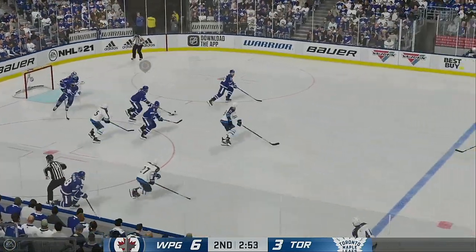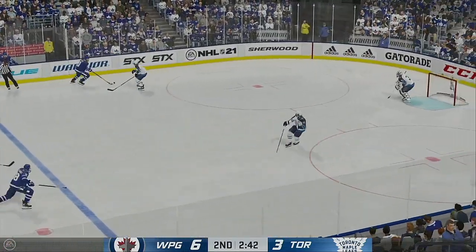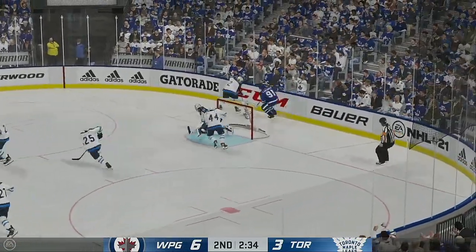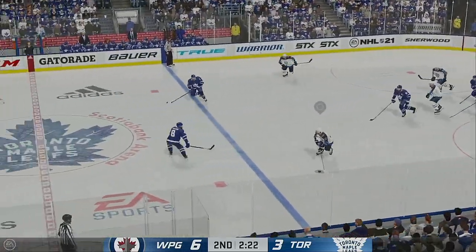Toronto's won the draw. The Leafs move the puck in the defensive zone. Here they are on the attack. Slides it across. Misses high. Oh, get it on the net, man. He's trying to be too perfect with that. Sometimes you get it on the net, it'll go right through the goalie.